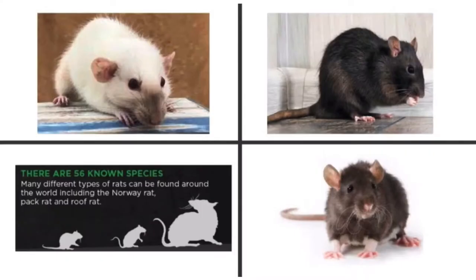So there are 56 known species. Who knew that? There's a ton of them. Some of them are really small and some of them are really big. They can be found all around the world, including the Norway rat, the pack rat, and the roof rat. Pack rat, I wonder why they call them that. Maybe because they collect lots of things. And then, of course, there's the roof rat. They must be found on roofs somewhere. And the Norway rat probably originated in Norway.